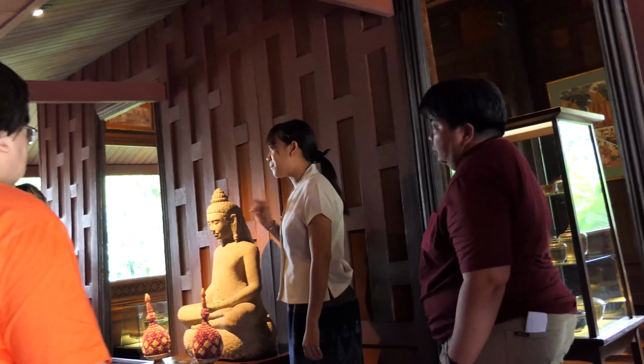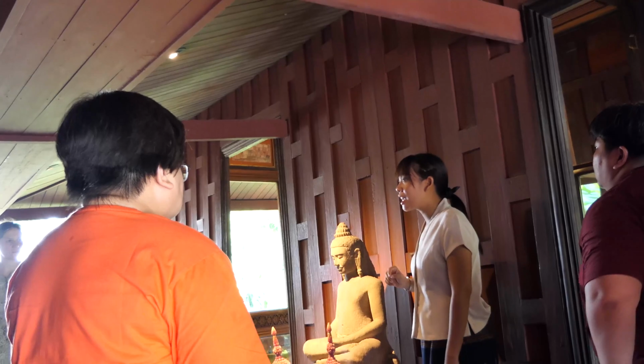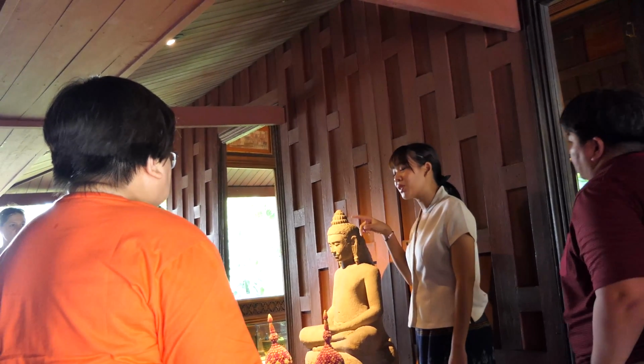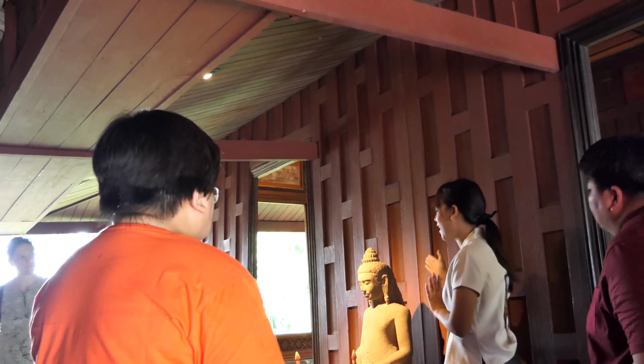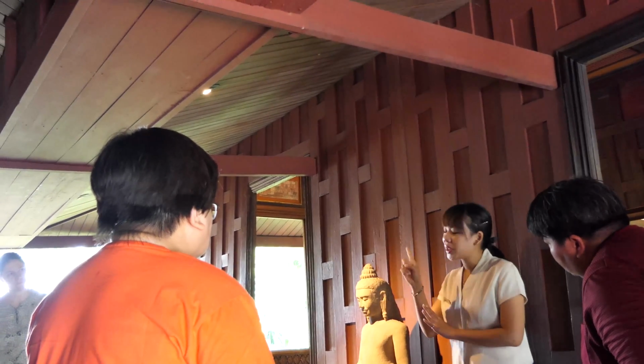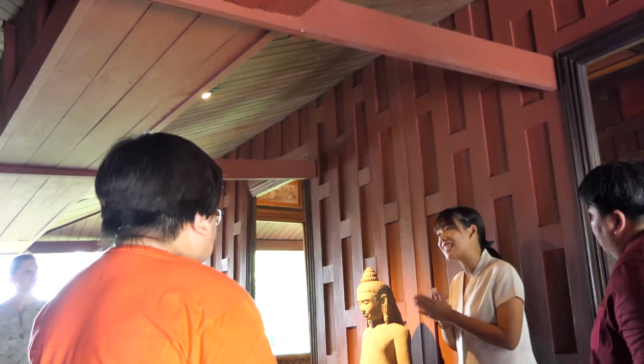Okay, and now, ladies and gentlemen, we are standing in Jim Thompson House now. He lived in Thailand about 22 years. All the antiques in this house are his collections. The first one here, please, this Buddha image. This is a 13th century Khmer style Buddha image, come from Suphanburi in Thailand.